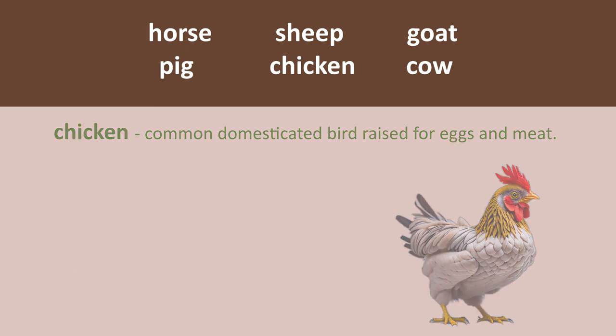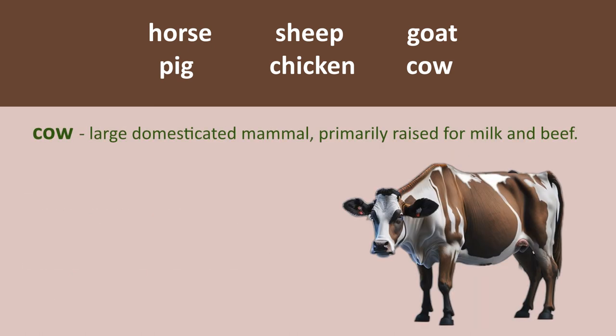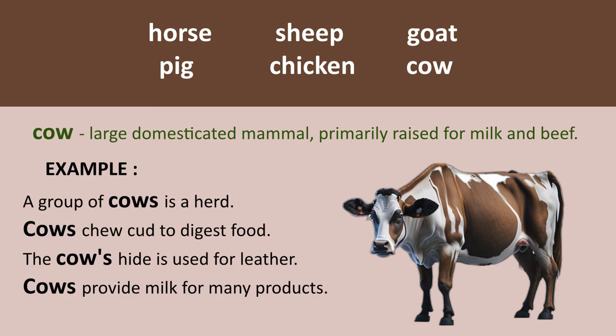Cow. Large domesticated mammal, primarily raised for milk and beef. Example: A group of cows is a herd.